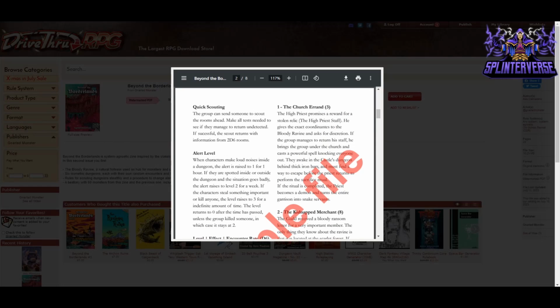Anyway, it says the High Priest promises a reward for a stolen relic, the High Priest's staff. He gives the exact coordinates to the Bloody Ravine and asks for discretion. If the group manages to return his staff, he brings the group under the church and casts a powerful spell, knocking everyone out. They awake in the castle's dungeon behind thick iron bars and must find a way to escape before the priest returns to perform the sacrifice ritual.